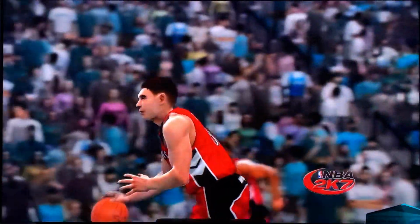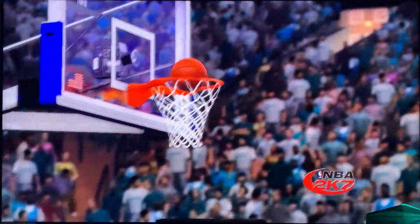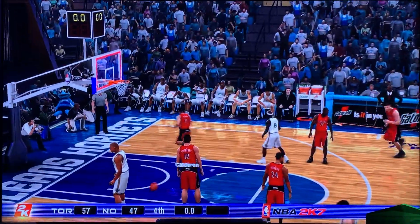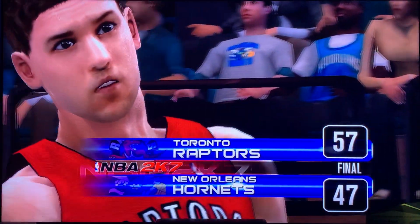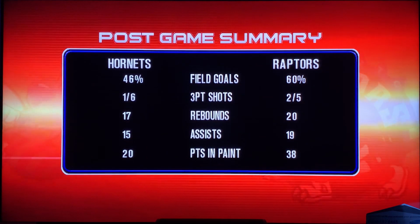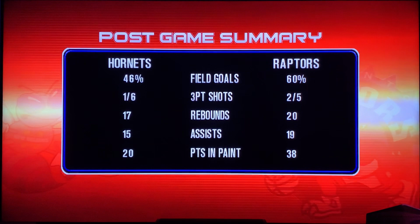The last basket was nailed by Calderon. Stojakovic inbounds the ball. Jackson fires. Missed. The Raptors walk away with a double-digit victory as they defeat the Hornets 57-47. The Raptors won this game thanks to their dominance down low. They played stifling defense in the middle, and on the other end, they pounded the ball inside with repeated success.